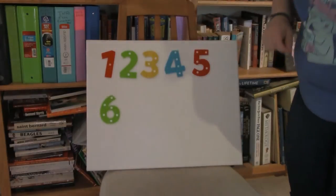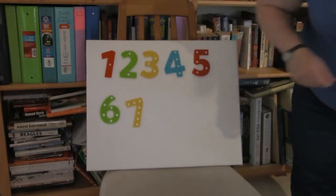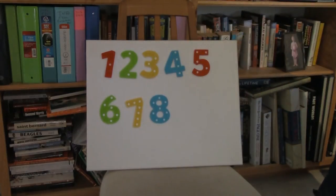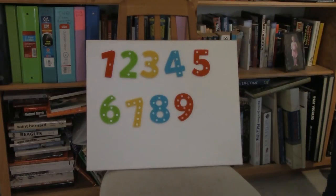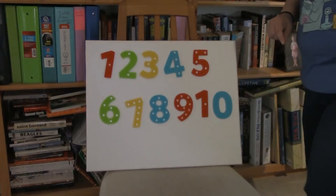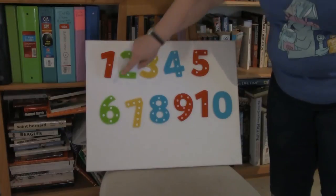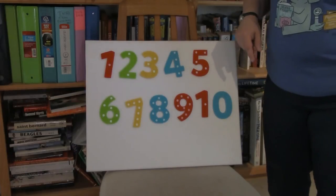We have 6. We have 7. We have 8. We have 9. And last but not least, we have 10. That's right. Let's count them all together. 1, 2, 3, 4, 5, 6, 7, 8, 9, 10. Awesome job, everybody! Let's do a counting rhyme now. We'll use our fingers to count along.